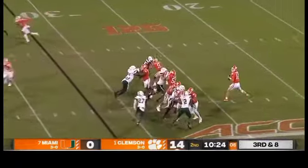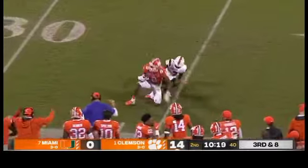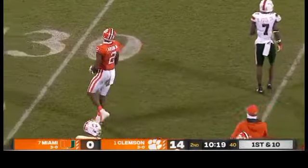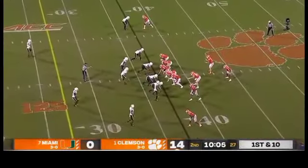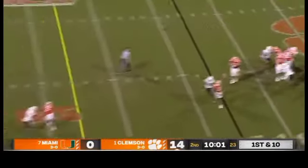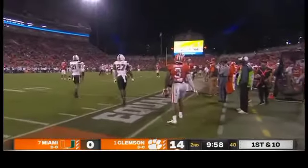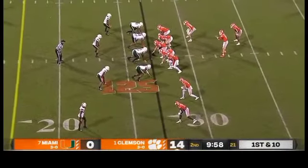Another 3rd and long for the Tigers. They need 8, and Lawrence loops it downfield, and that time, no drop. The catch is made by Ladson as he beats... Catch there than the one he dropped earlier. They fake it to Etienne. Lawrence with a pump fake, has time, looks downfield, and a flag comes in. Rogers not able... Down before the ball is in the air.